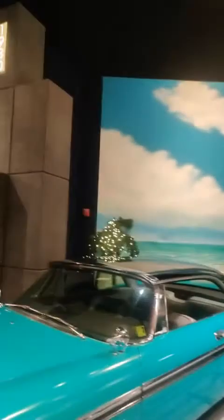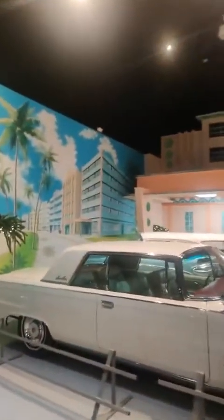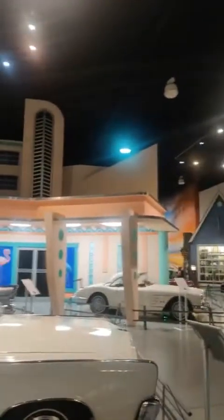Oh, and I love the backdrop. Look, the backdrop. They actually have the museum set up with palm trees and lights. They got a backdrop of like a Hollywood restaurant kind of thing, or like a Daytona Beach or a Florida setup with a beach. Look at that. Boy, that's incredible. Look in here. Look at the interior.